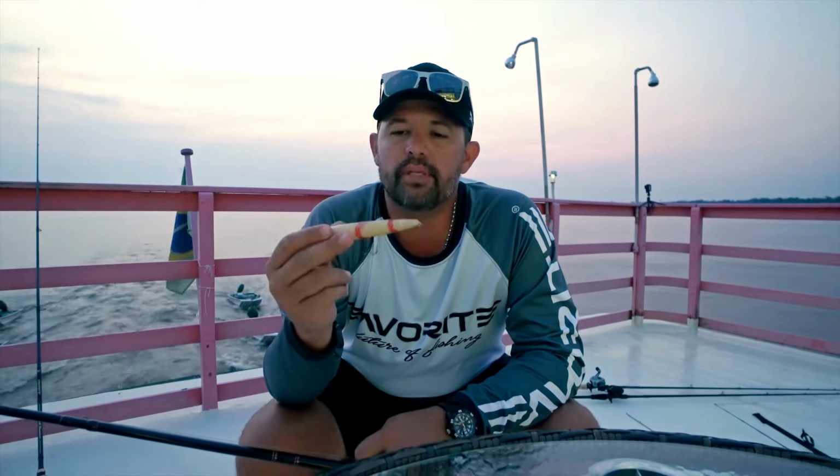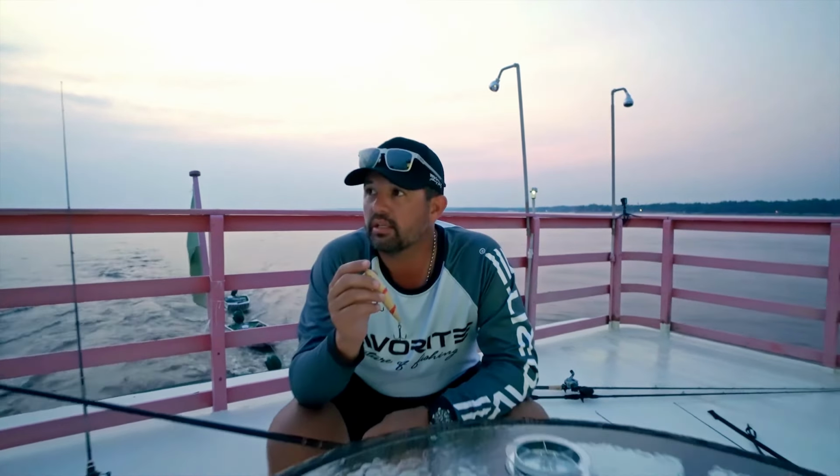So this was the bait of choice today, a little bit smaller than the chopper. He said that they were throwing this on lighter tackle, and one guy caught 106 today. From morning to afternoon, 82 fish. That's amazing. He caught a 22-pounder.